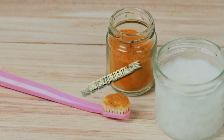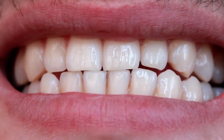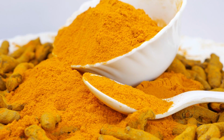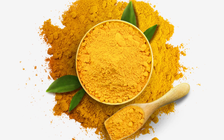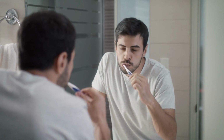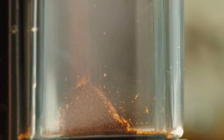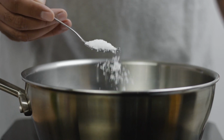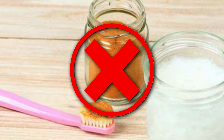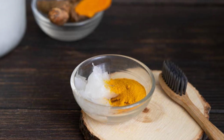Number 4. The effect of curcumin and salt on dental care. You can enjoy healthy white teeth if you mix curcumin from fresh turmeric root with salt. Turmeric is anti-inflammatory and has lightening substances which are excellent and active for those who suffer from gum infections. Get fresh turmeric root, grind it yourself with a coffee grinder, and pour it into a jar of hot water. Add salt moderately into the water to disinfect your mouth and brush. Do not put turmeric on the brush because you may suffer from receding gums. In addition, better to have a dedicated brush for this method.